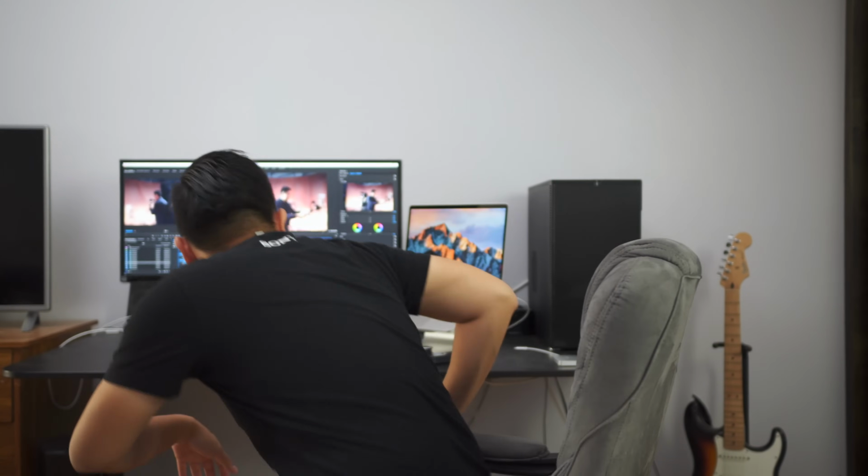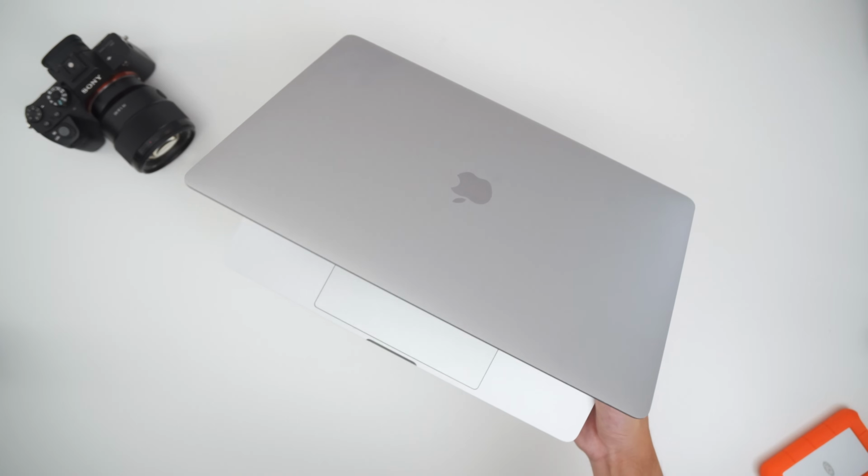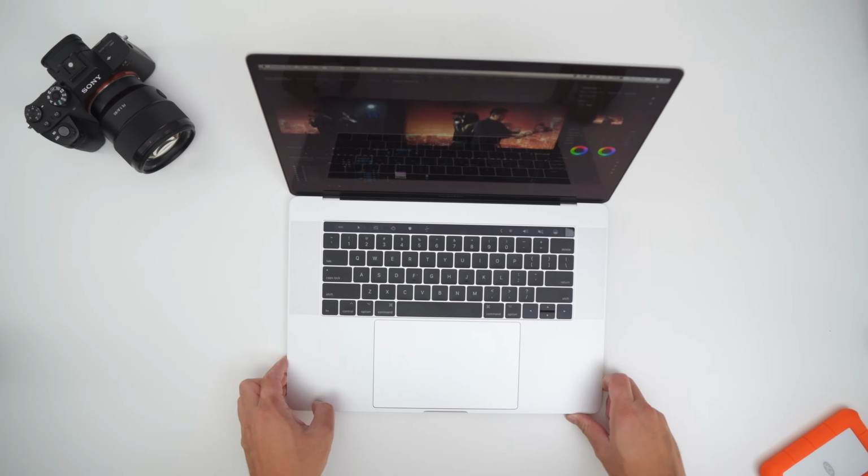Speaking of which, as you guys know, I picked up this new MacBook Pro 2017 for an insane deal. And to be honest, it's really not worth upgrading from the 2015. I honestly did not notice a huge performance boost when I'm editing, especially on Final Cut Pro 10. Maybe the 2017 one renders a little bit faster, but not fast enough to warrant an upgrade from a 2015 version.